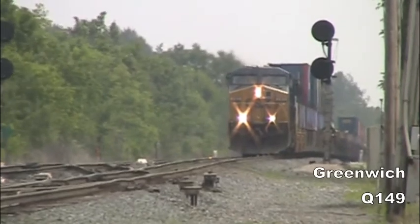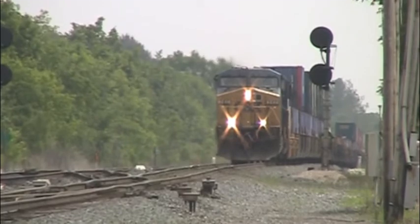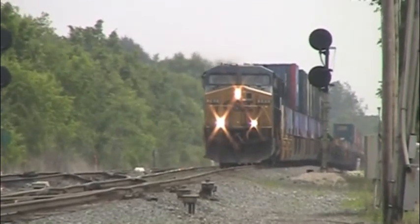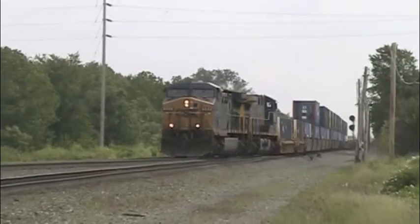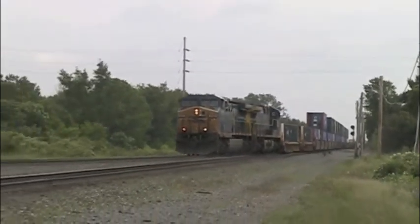Greenwich, Ohio, is the point where the Greenwich Sub, the former Big Four, meets the Newcastle Sub. The Big Four trackage continues south towards Marion and crosses the Newcastle Sub on a diamond, while the majority of the traffic turns west towards Willard.